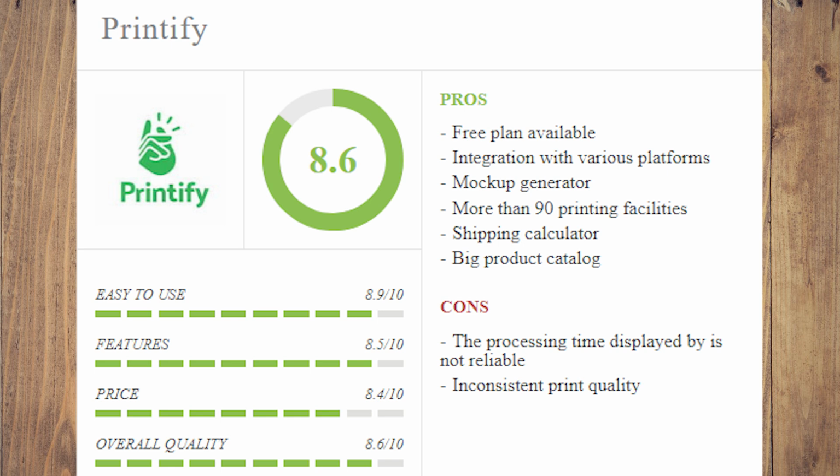When it comes to the pros and cons of Printify, as you can see here, ease of use is 8.9 out of 10. Features, 8.5 out of 10. Price is 8.4 out of 10. Overall quality is 8.6 out of 10. Pretty good Printify scoring. Now, the pros are as follows.